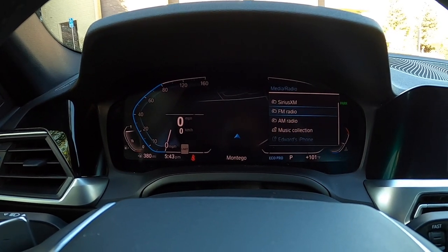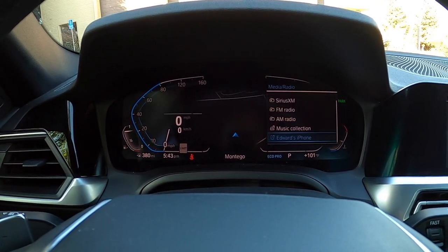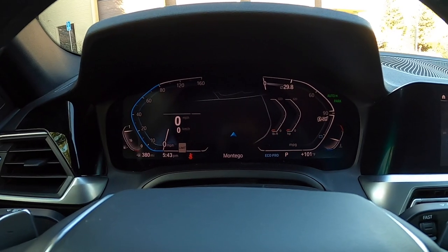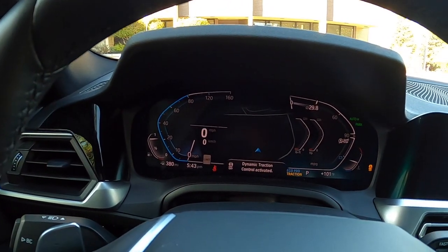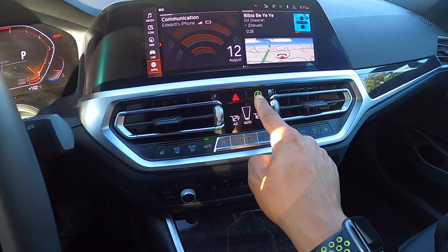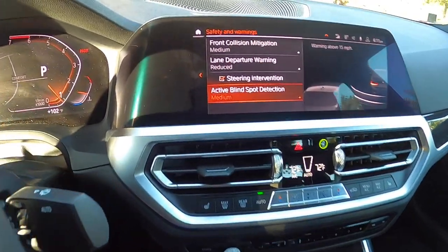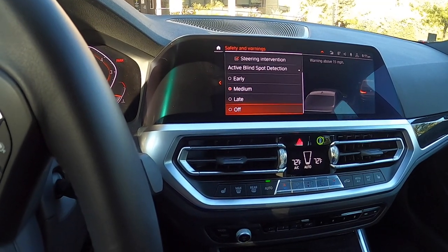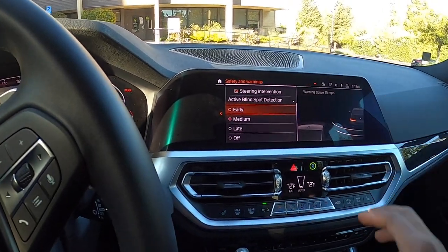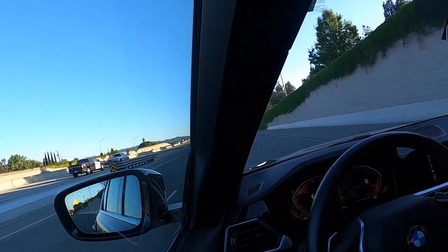You go up to media, radio. Here's something that's different too, safety halo. You can configure the way you want it. So blind spot, I remember being told you can turn it off, but you can choose if you want it late, medium, or early. And it works up to about 50 miles an hour instead of 30 miles an hour. Obviously you have a light indicated here on the mirror, on the glass itself, instead of the housing like you used to.